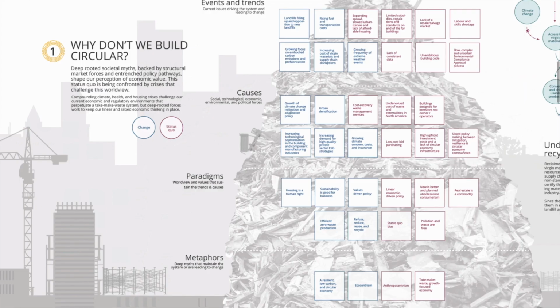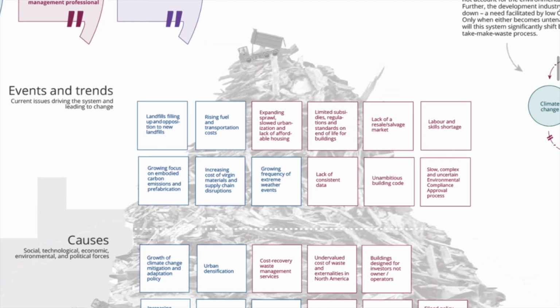Our next stop is a comprehensive overview of the trends and causes backing the status quo and driving change in the system. Climate change is underpinning many of the drivers through the push to reduce operational and embodied carbon, adopt new technology, and bolster resilience. However, the industry also faces the challenges of an ongoing housing crisis, slow municipal approval, a chronic labor shortage, and a resistance to new environmental regulations and building codes that could increase upfront costs.